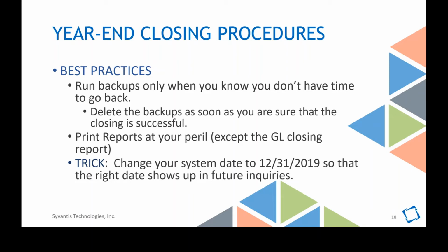I also have one little trick. In each one of the modules, as you're doing the year-end close, it's going to identify your system date, and it's going to put that up on the window for you for the next year. So for example, let's say I'm closing accounts receivable, and it's January 15th, and I run the closing utility, and my system date is January 15th. The system is going to pick up that January 15th date, and later on when I pull up the year-end closing window and look at it, it's going to say last date closed 1/15/2020.